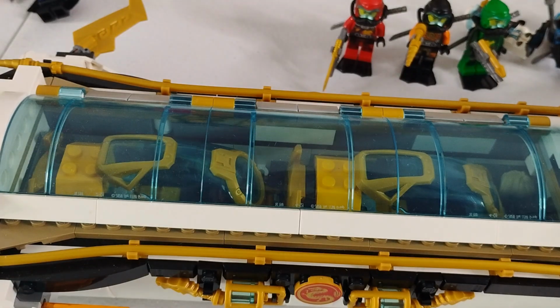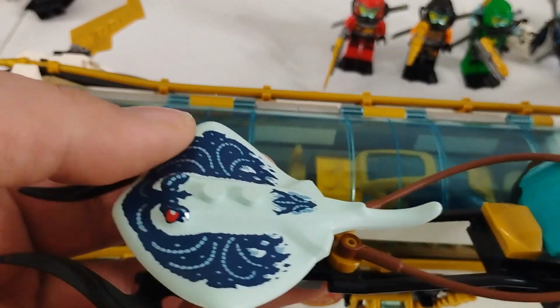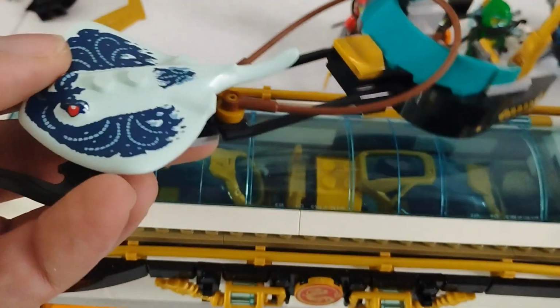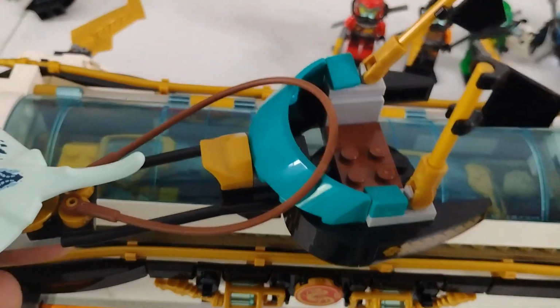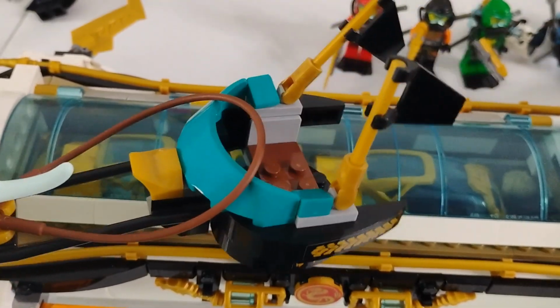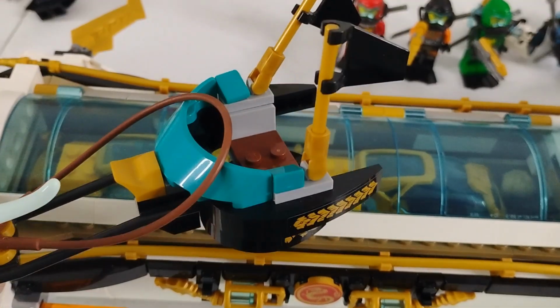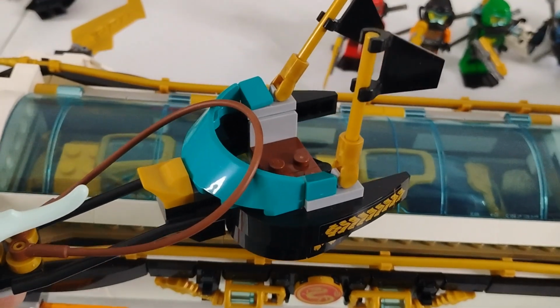You also get Kalmar's Chariot for playability, and I think it's a solid build. I like the recolor and reprint of the Manta Ray piece. I think that looks really nice. It's big enough just to hold Kalmar and nothing else. You could clip a figure onto one of the flags if you wanted. I think the flags could use a little bit of decoration, to be honest, whether that's a sticker or a print, but I feel like they're just a little bland.